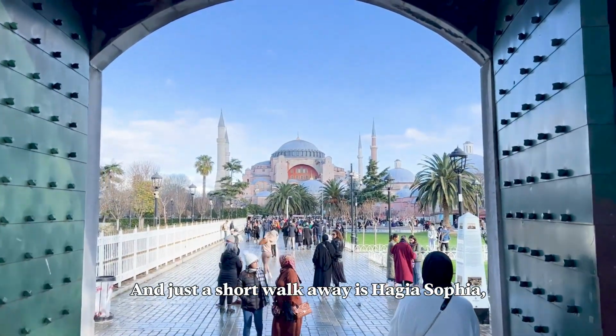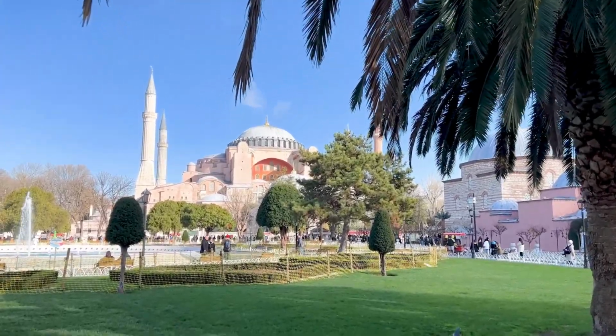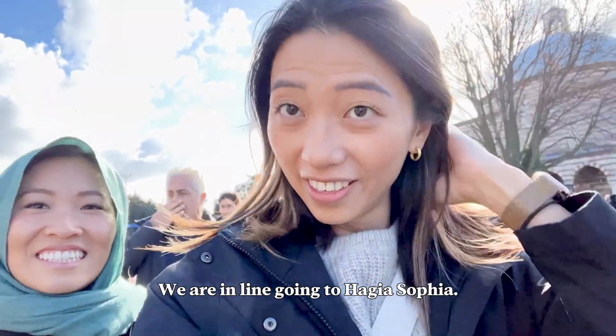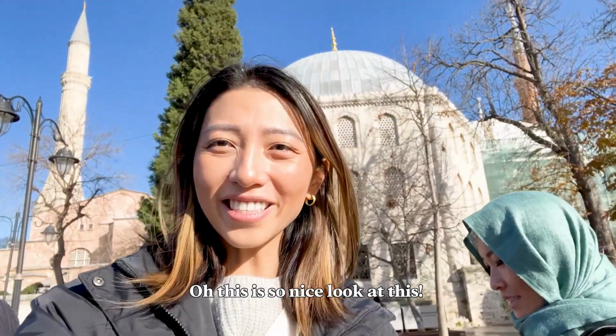And just a short walk away is Hagia Sophia, which you'll want to spend a lot more time in. We are in line going to the Hagia Sophia. Line's pretty long. Oh, it's backlit. Oh, this is so nice. Look at this. Lindsay. Wow.